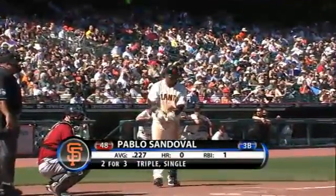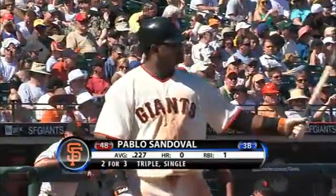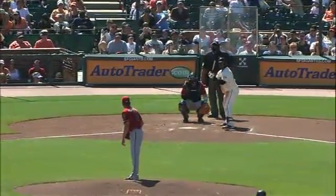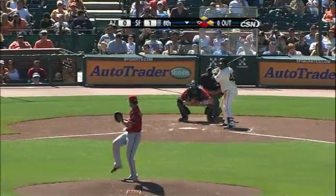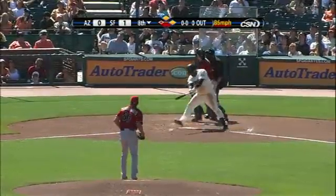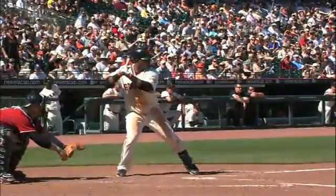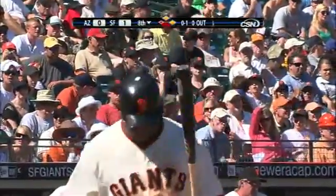Sandoval tripled in the 6th inning. He had a broken bat bloop single in the 1st. And in between the 2 hits, Scherzer struck him out in the 4th. Swinging a foul back, and Sandoval had a pretty good rip. Yes, he did. He had both legs into that one. Getting a good pitch to hit. It all starts with pitch selection, and that is exactly the type of location you want to get a good rip at.